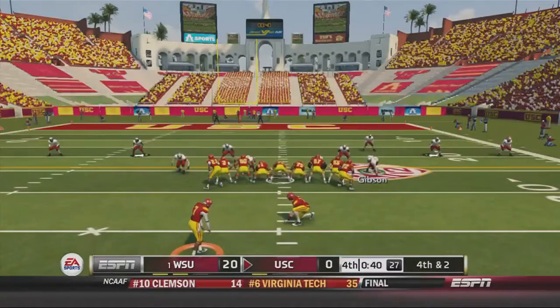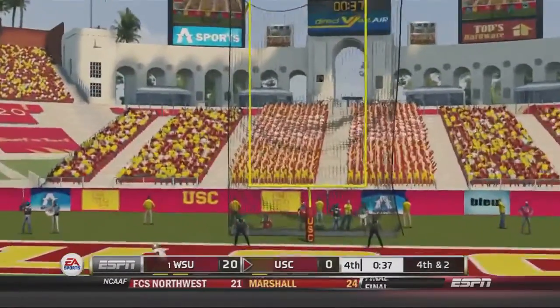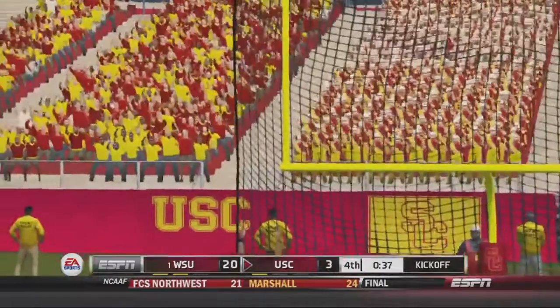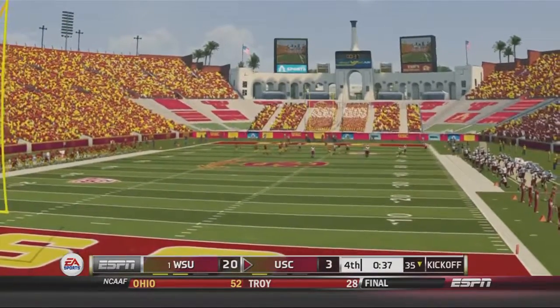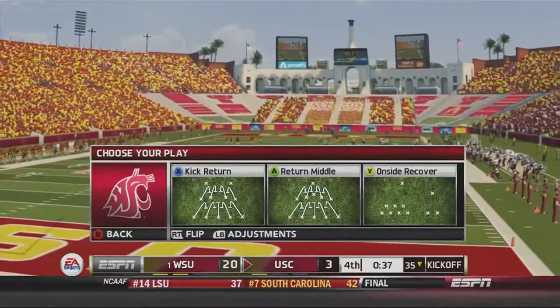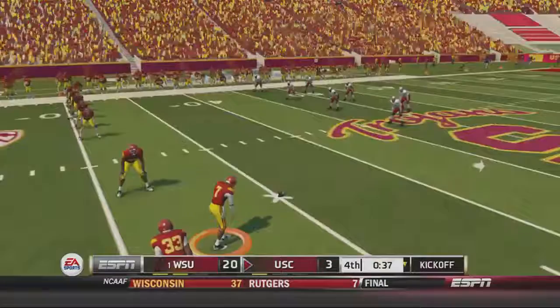Fourth down. They're going to try a long one. I will say I don't know what a Zengum League is though. It's up. Looks long enough. And there we go. USC gets away without the shutout. As we now see how they're going to kick with 37 seconds.